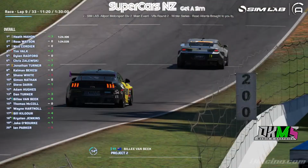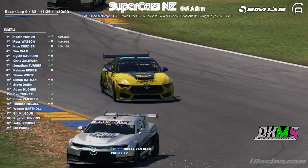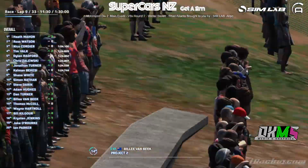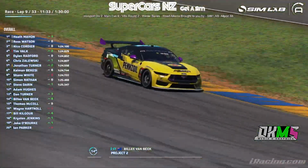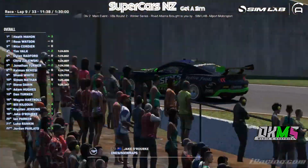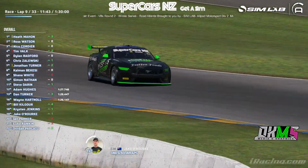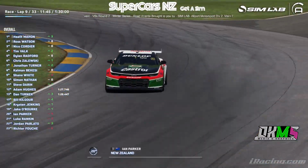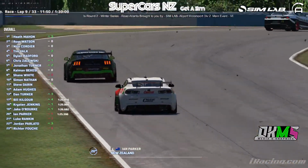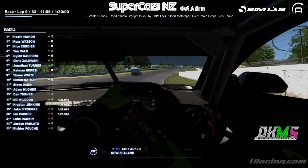Pennzoil, Project 2. Looks like he needs a Supercars NZ window banner, Corey. Yeah. So next will be Jake O'Rourke, we'll call him a newbie. He's in 19th currently, car 28. We're seeing him sporting the Misfits, and behind him, Ian Parker. They're actually all in a row, the next two behind, so it's real easy. So that's Ian Parker.